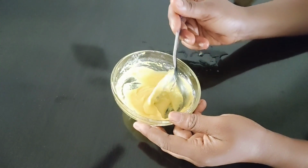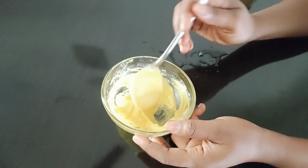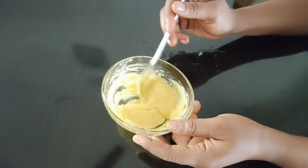Then I'll go ahead and show you how you can treat your skin to get rid of those dark patches, to prevent sunburn or get rid of sunburn. So just remove all makeup, wash your face using a mild cleanser, use lukewarm water to wash. Then you apply this treatment just like this.